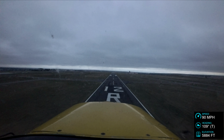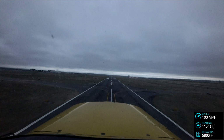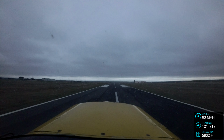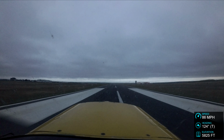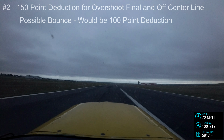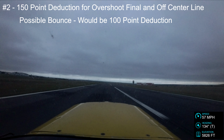Good morning, Metro Tower. Kitfox 16 Kilo Charlie, experimental. Run up complete. We're ready for departure, runway 12 left, and request early turnout to the north. Kitfox 16 Kilo Charlie, Metro Tower, early turnout approved to the north, runway 12 left, clear for takeoff. Clear for takeoff, center line.